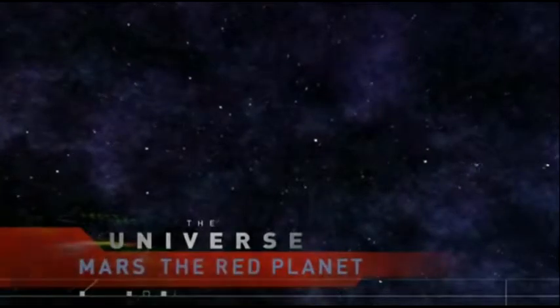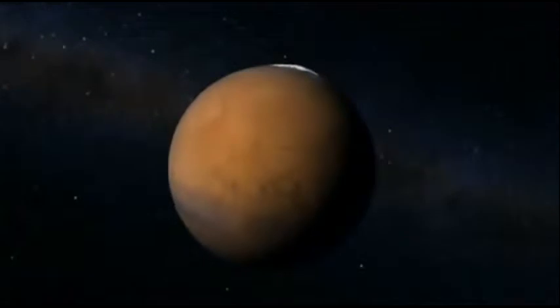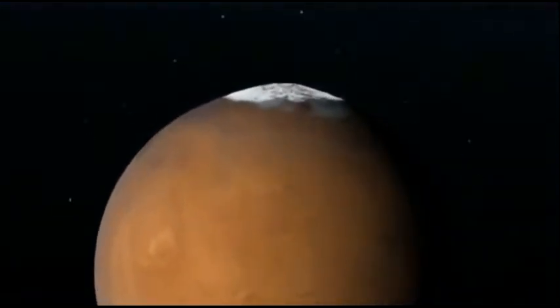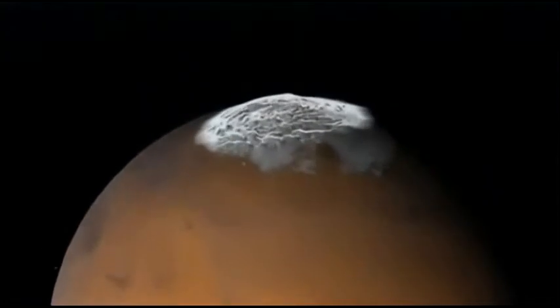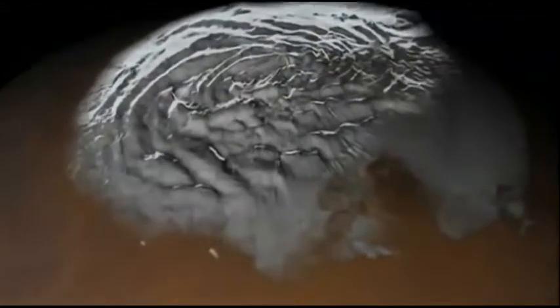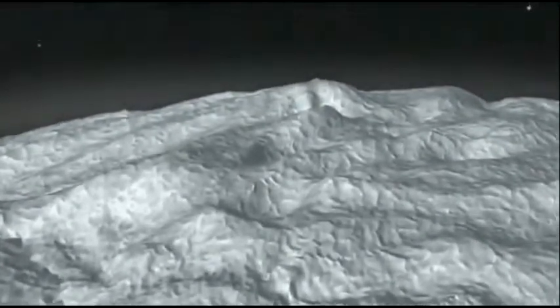They are visible through simple telescopes on Earth. And they are unquestionably the first planetary features noticeable during an approach to Mars through space. The Martian polar caps, mysterious snowy white ice swirls sheathing the top and bottom of the red planet.